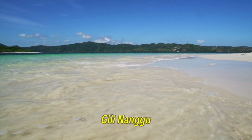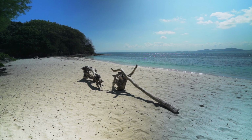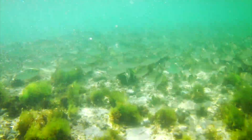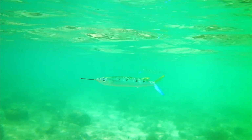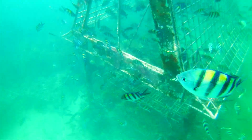Welcome to our first island, Gili Nanggu. There's about 4 other tourists here. The water is blue, crystal clear, and this is supposed to be a really good spot for snorkelling. So, without any further ado, I'm going to get into the water. That is insane. Almost as soon as you step into the water, there's just tons and tons of massive fish. If you head just slightly further out, there's sort of this sunken house. It looks kind of like a cage and it's just covered in life. It's amazing.